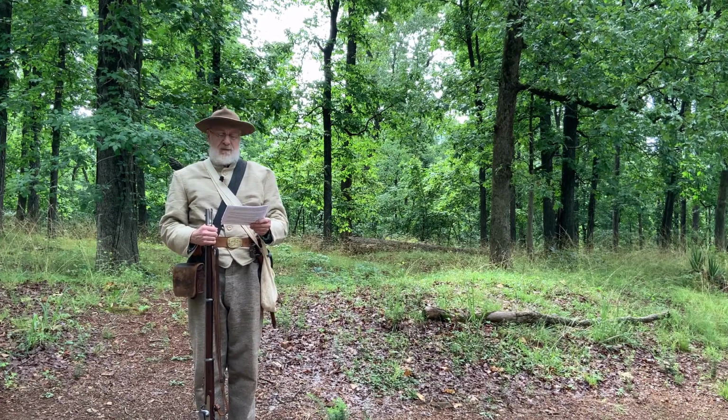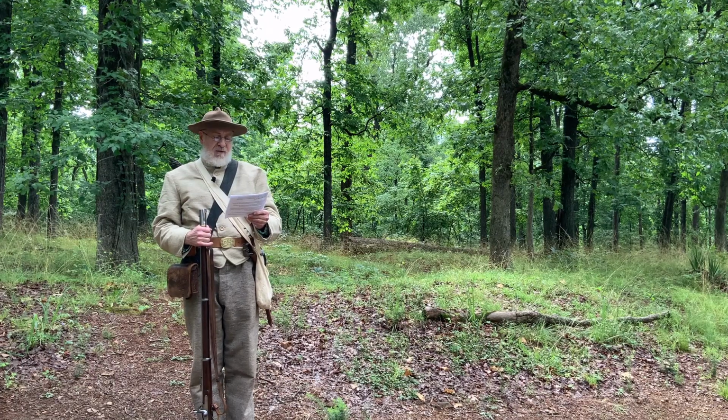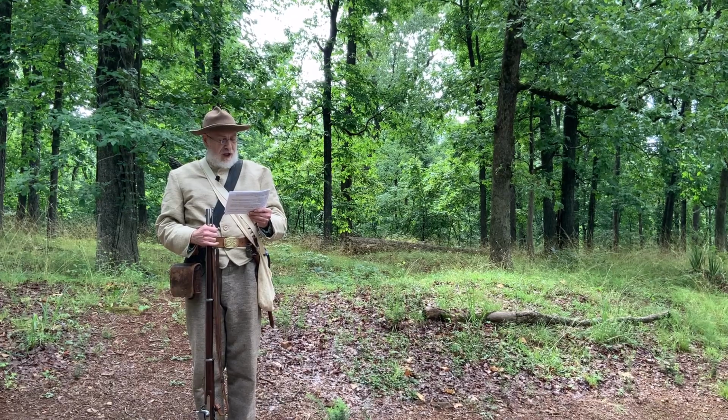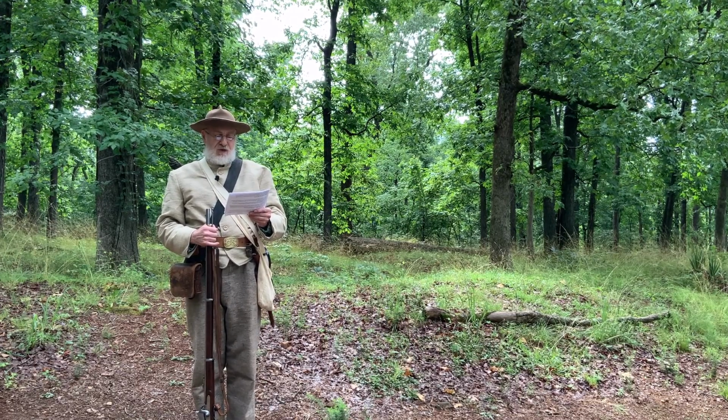Captain Smith of the 2nd Tennessee describes it as this: the enemy came within 5 feet of our breastworks and were slaughtered as our men literally mowed them down. They could not stand the steady fire of our troops in front of them.